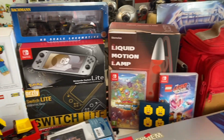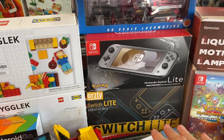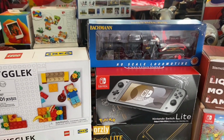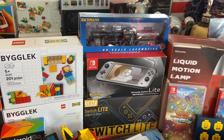And then to the left of the liquid motion lamp, or the lava lamp, we have a Nintendo Switch Lite case, I believe, and then directly above that we have a Pokemon Edition Nintendo Switch Lite, which is interesting because I already have a Nintendo Switch, but this was once again a gift from my mother, so thank you very, very much to her.